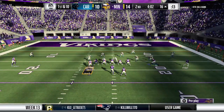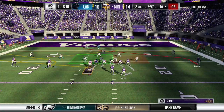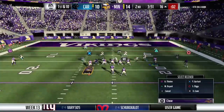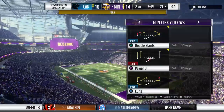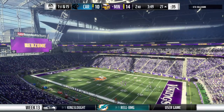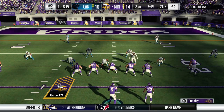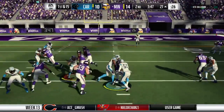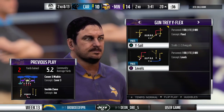Let's go. Right in. And they'll send the slot in motion left. So that'll back him up 5. So now 1st and 15. Let's go. They run it again with Cook. And they'll get him down right about the 20. Give him a couple on the run there. It'll be 2nd and 13.